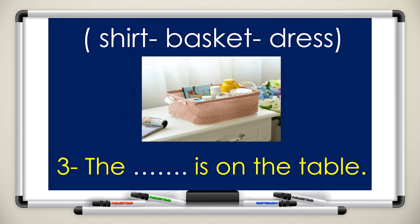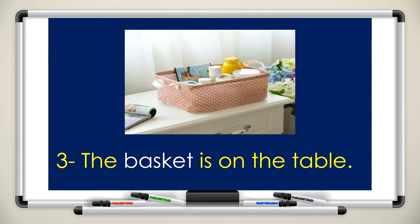The space is on the table. What do you think, boys and girls? I'm going to read the list again for you. Shirt, basket, dress. Going to give you a minute. Excellent. The basket is on the table. Can you repeat the sentence after me? The basket is on the table.